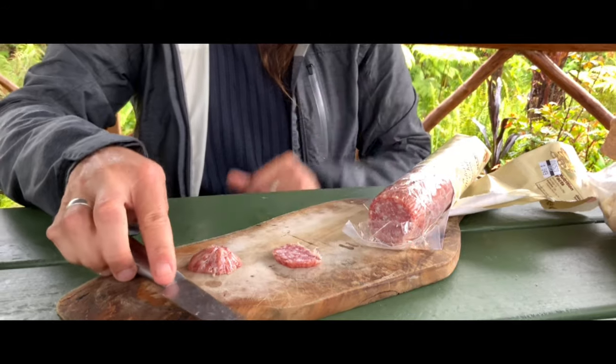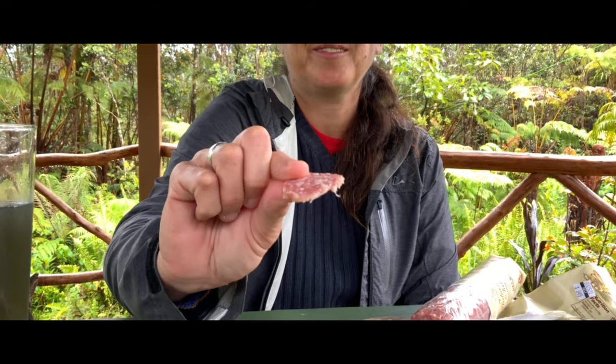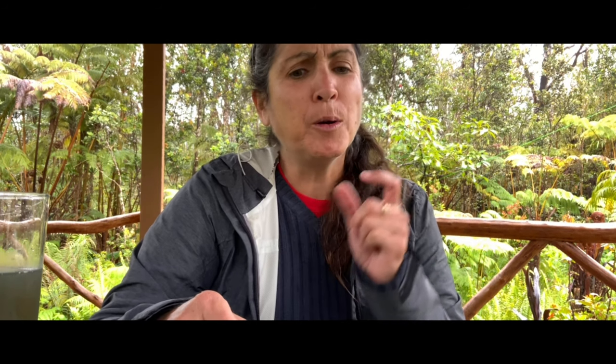Got some nice moisture to it, a little bit of pepper. Very good. Salty and moist. A little smoky flavor even. Very good.